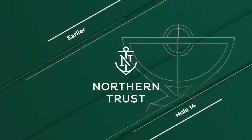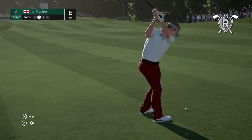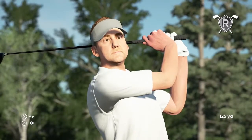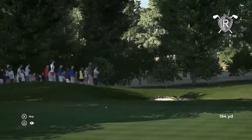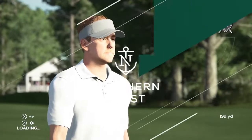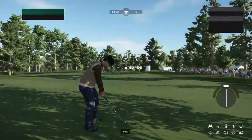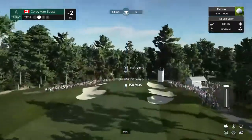And how about this highlight recently at the 14th? Ian Poulter with an outstanding shot here. Good stuff. Let's return to live play now. This shot coming from around the 150-yard marker. Only one shot off the pace.